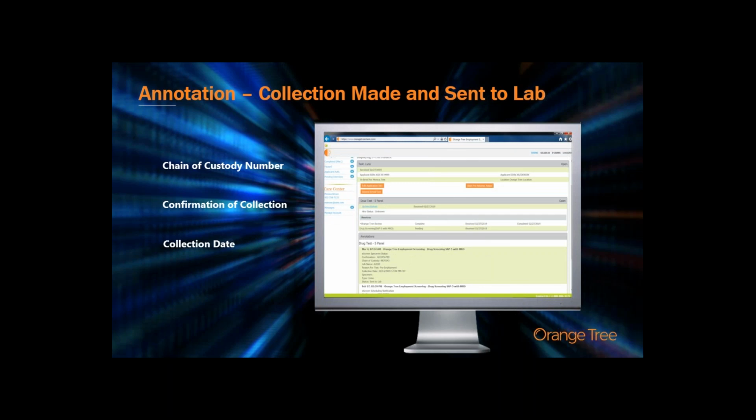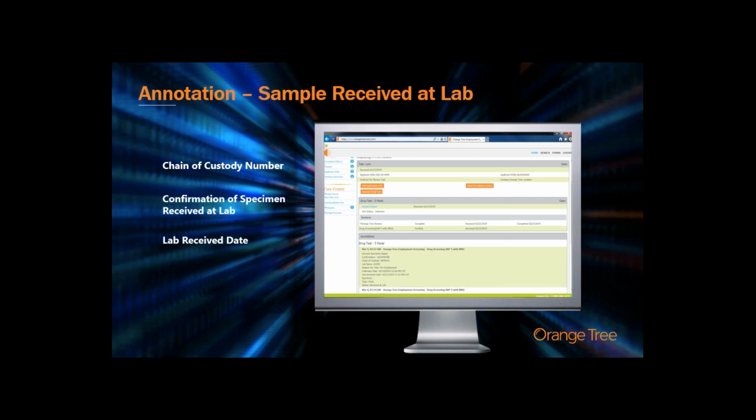Expecting that the candidate would go to the collection site to have that drug test submitted to, we'll also make note of when that collection was made, and that's just confirmation that the specimen was sent to the lab. And so that would be another timestamp so you can follow along with the progress. Once the specimen had been received at the lab and was in testing, you'd see a status update of received at lab, again with a timestamp.